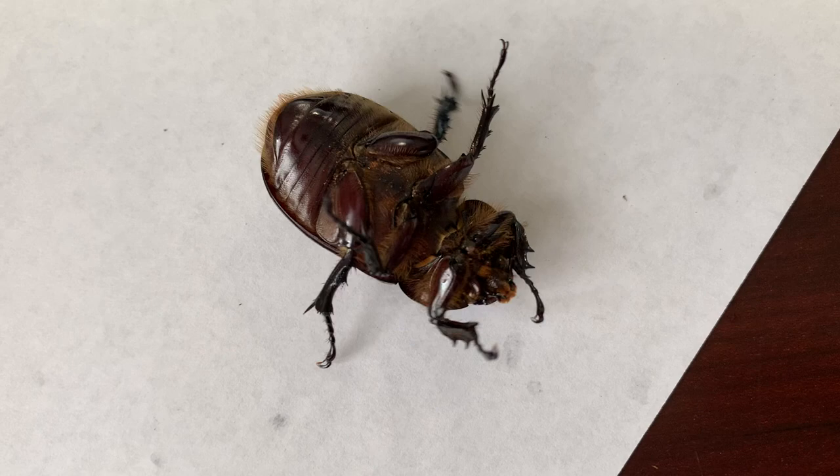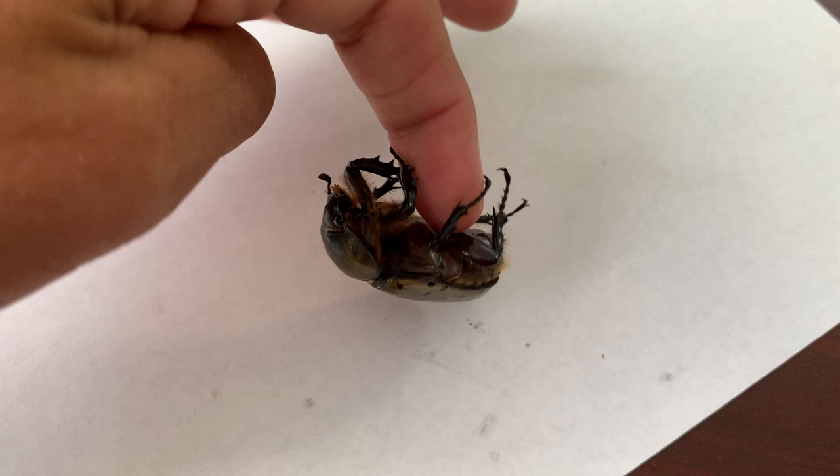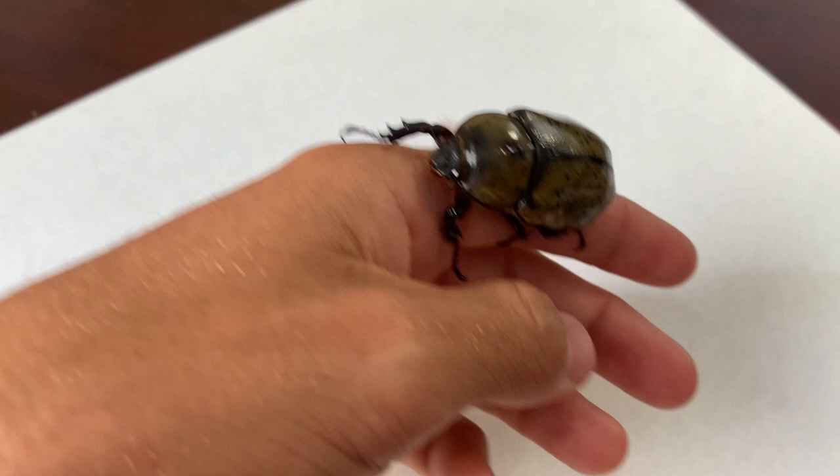Yeah, you can flip this guy over. It's got a super strong exoskeleton. So all insects have an exoskeleton. And this guy actually has big old wings underneath the flaps on its back. So it lifts those flaps up and then it just flies off. I don't know if you've seen them, but hopefully I can get a cool video and picture of one flying away. That would be really cool to see. But yeah, that's a rhino beetle.